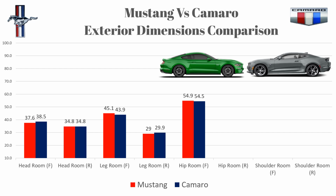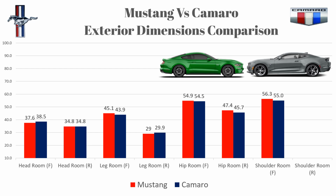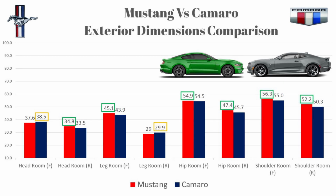Hip room in the front, 54.9 to 54.5 in the Camaro. Hip room in the rear, 74.4 to the Camaro's 45.7. And finally, shoulder room in the front, 56.3 to 55 in the Camaro. And in the rear, 52.2 to 50.3 in the Camaro. Looking at these results, even though the differences are marginal, the Mustang seems to have an upper hand in most of the categories, while the Camaro has more rear legroom and front headroom.